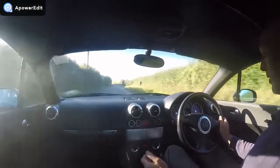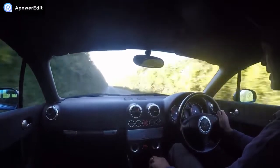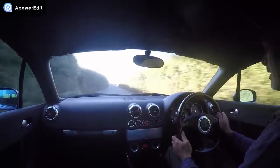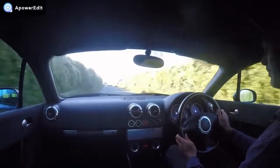Gearbox, it just doesn't really feel any wear in it. It's just got a lovely fluid, solid actuation to it. All the gears engage really nicely, short in throw, very positive, very mechanical feeling, which is really nice. So all exactly as it should be there as well.